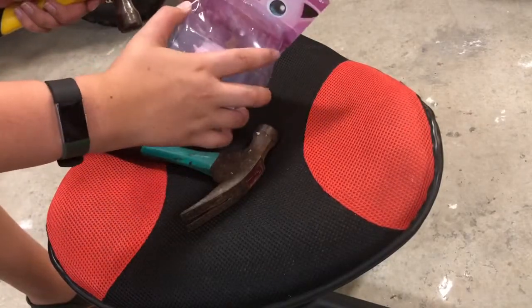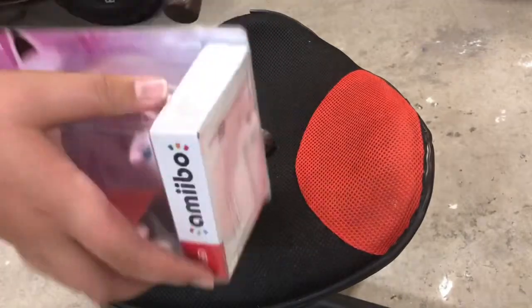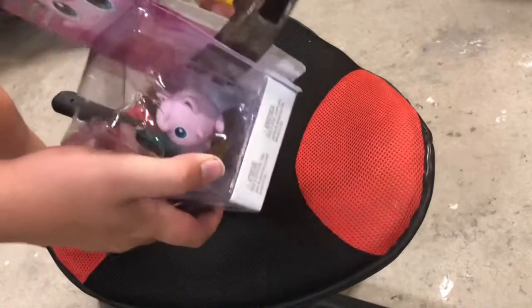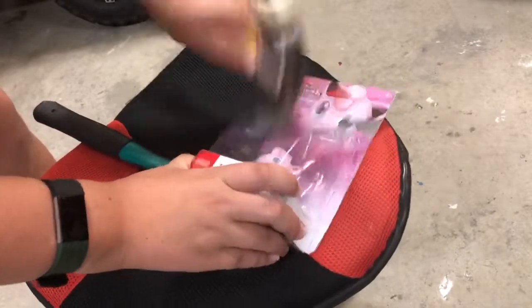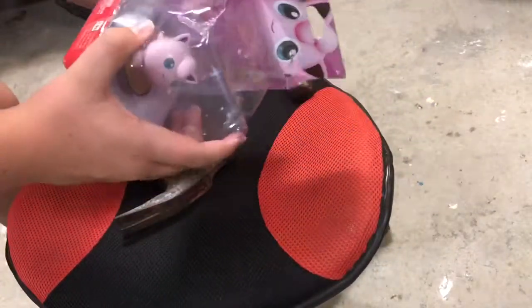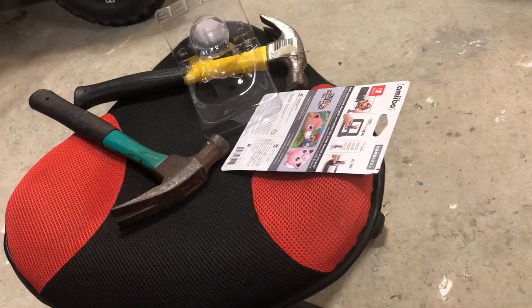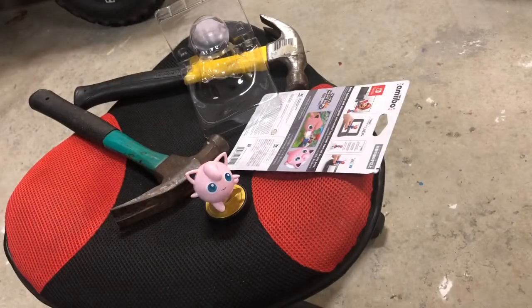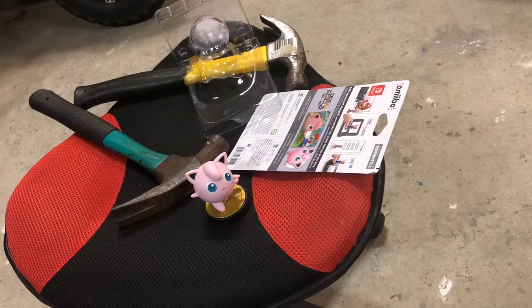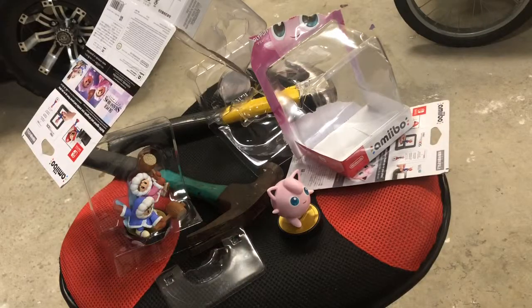Did I get a rip? Oh, I got a rip! Just kidding. It goes in the bottom. No! Okay, here we go. That didn't work. It took enough hits. No! It fell! It fell, folks. No! Thumbnail shot time, boys!